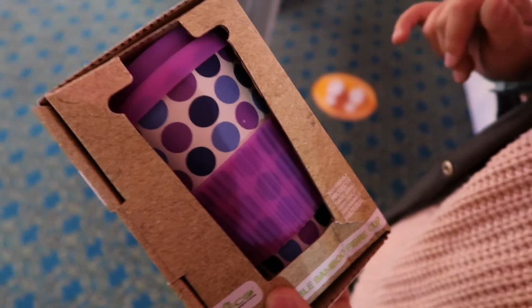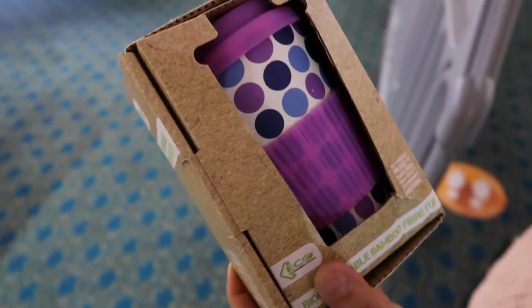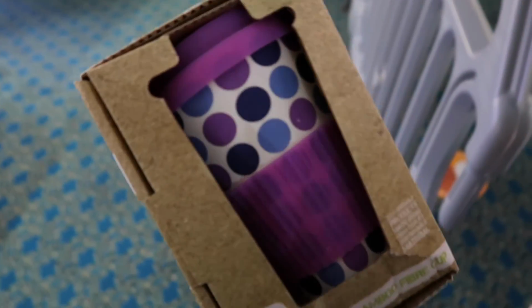A bamboo sustainable travel mug for our coffees. So it comes with a little rubber lid, little grip. That'll be good for taking coffees to work.